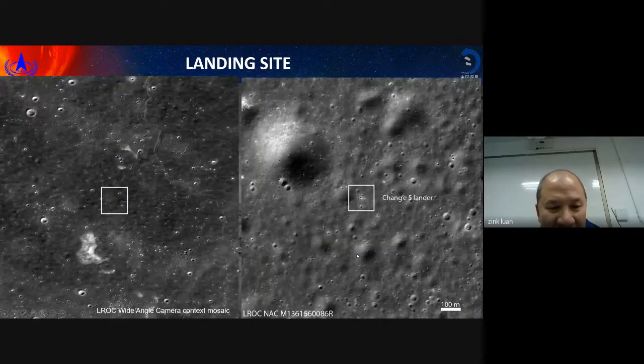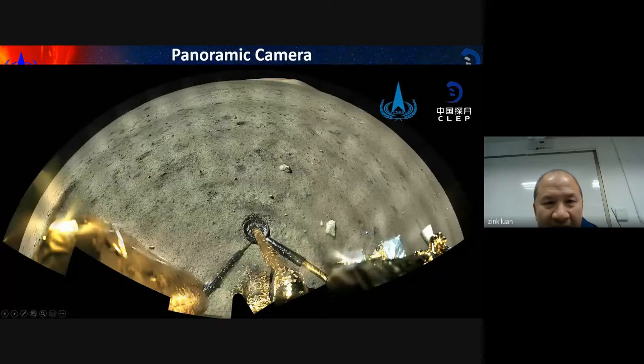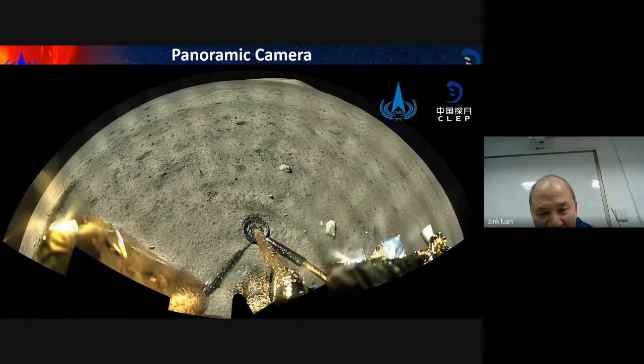Later, the LRO also captured the landing site, and you can find the lander located in the center of the square in the image on the right. Here is the panoramic camera aboard the lander, imaging the landing site.